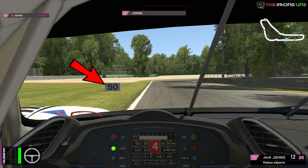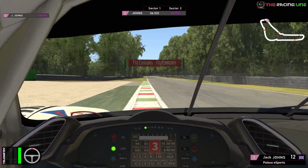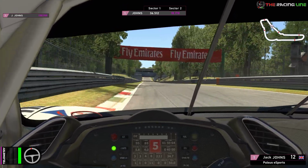This braking zone is about a car length in front of the 50-meter board, from fourth down into third gear for the second Lesmo here. Down, in, turn it into the apex, and then get on the power as early as you can. But again, do not extend that curb because you will get a 1X. This track is notorious for those 1Xs and those slowdowns, so be careful.